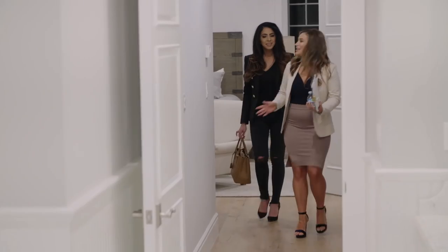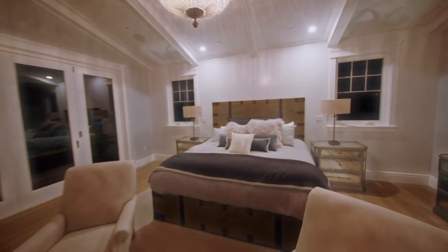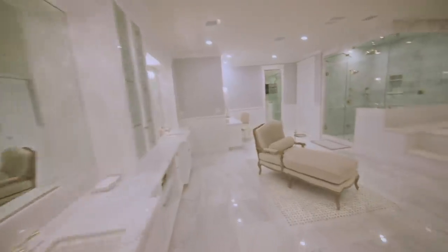Okay, well, I want to take you upstairs. But my job is to get inside her head and just give her a fresh new perspective on why this house is perfect for her. Let me show you the best part that you're going to love. The fabulous master suite. Oh, man, this is beautiful.